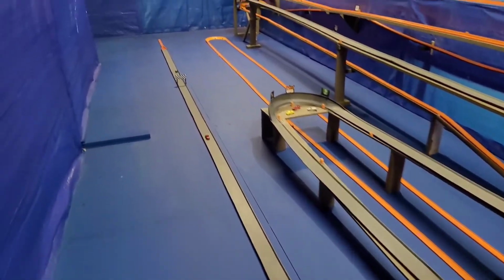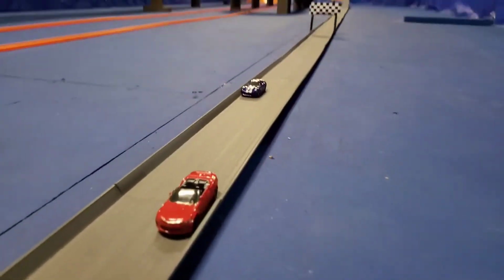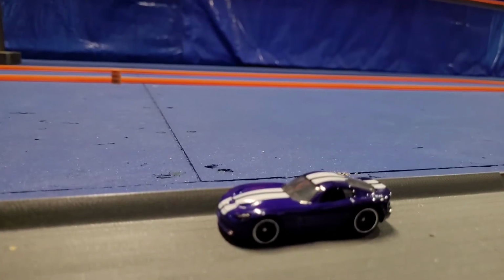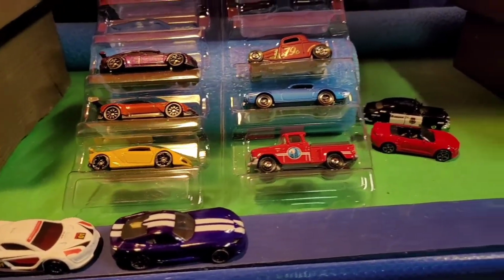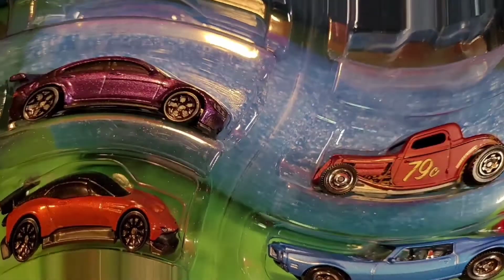And yep, as I expected, Viper's through the gate first. Oh, but Camaro had a little kick on him in the end. Not bad. Maybe you got some promise in you yet. Unfortunately, though, you didn't make it through first. Oh well. Moving on, Viper. Alright. So far, Hot Wheels are 2 for 2, and Matchbox are 0 for 2. Can't win them all, though.